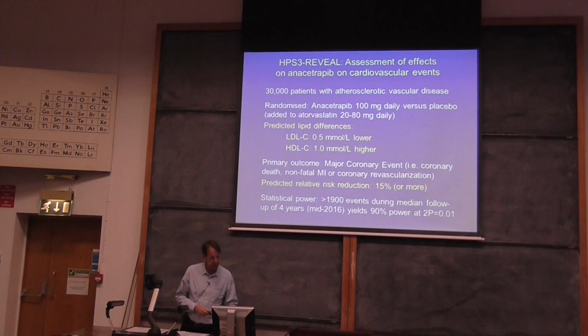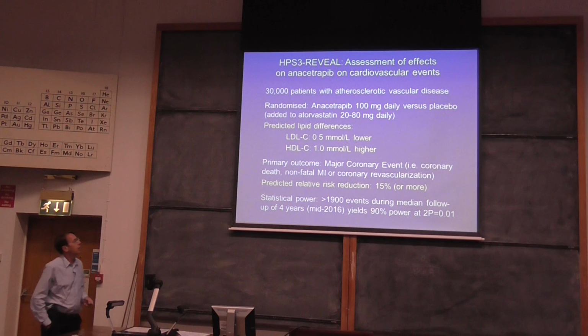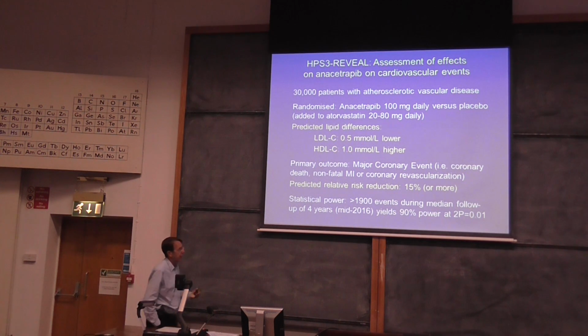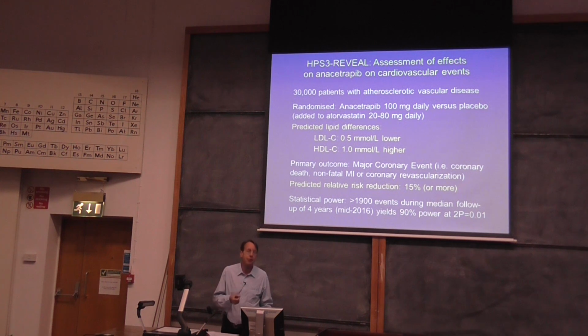I'll just skip that for time. So there are 2 big trials going on at the moment with the other drugs in this class, anacetrapib and evacetrapib. This is one of them that we're doing, where we're predicting, again, big effects on LDL and HDL, and by mid-2016, we anticipate from this trial and from the trial of evacetrapib that we will get clear answers as to whether reductions in LDL and increases in HDL really can produce further benefits on top of statin.